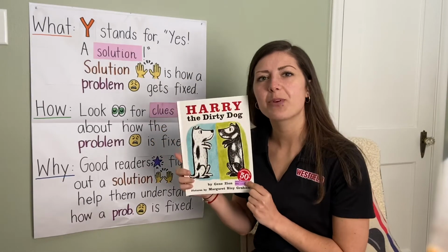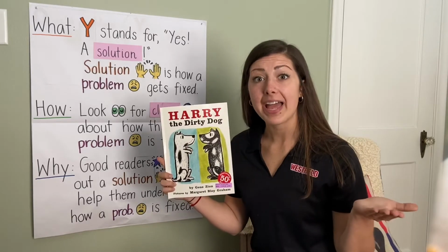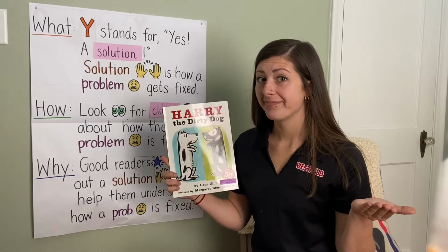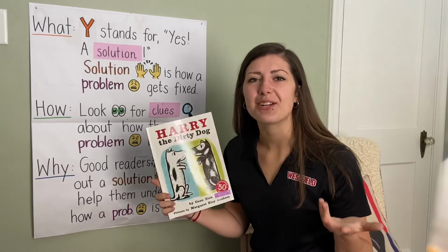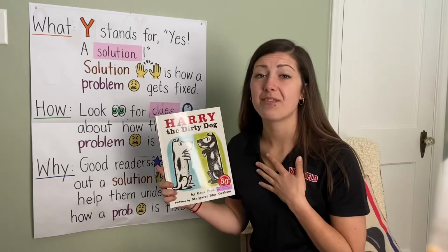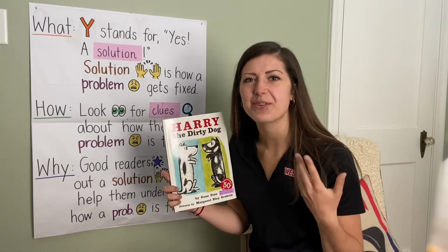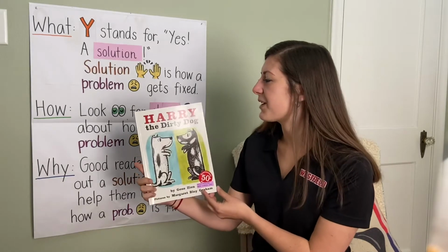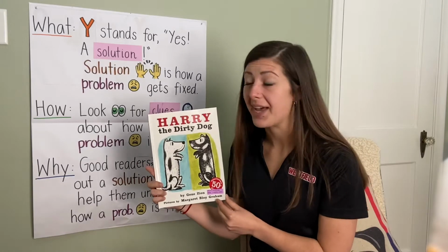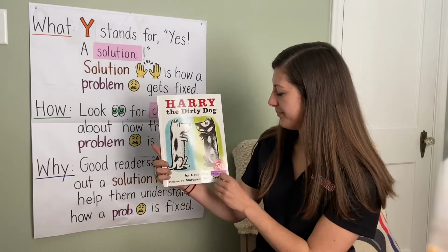Now before we read this book, I'm wondering, does anybody have a pet at their house? Yeah, so a pet is an animal that lives in your home with you. I have a pet dog, and I know a lot of the kids in my class also have dogs or cats or fish as pets. Today we are going to be reading about a special pet named Harry, who is the dirty dog.